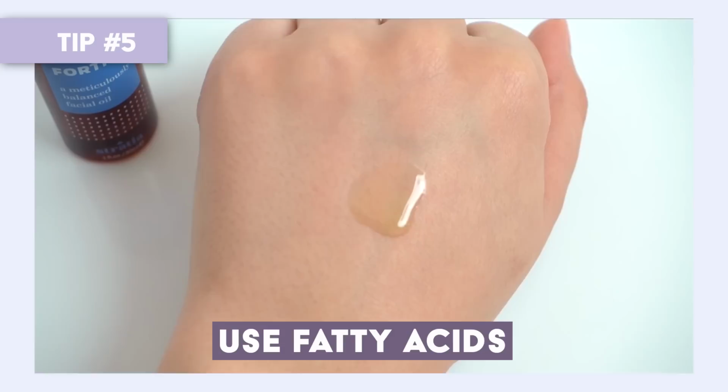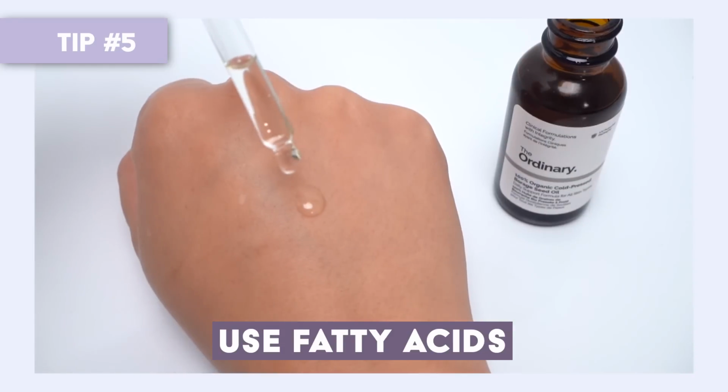Now, speaking of fatty acids, as I mentioned, they make up 25% of the skin barrier, and they make up part of my tip number 5. See what I did there? Tip number 5 is to use fatty acids in your skincare products.